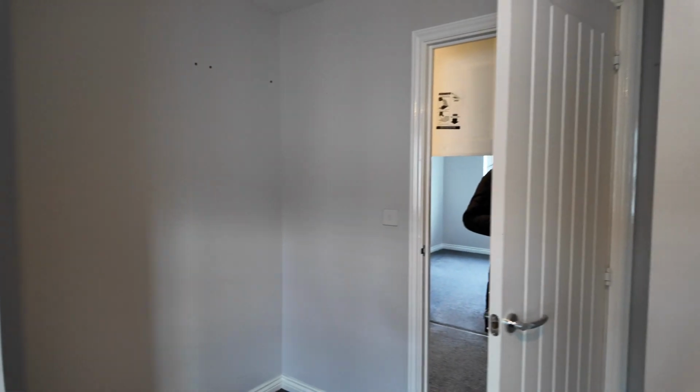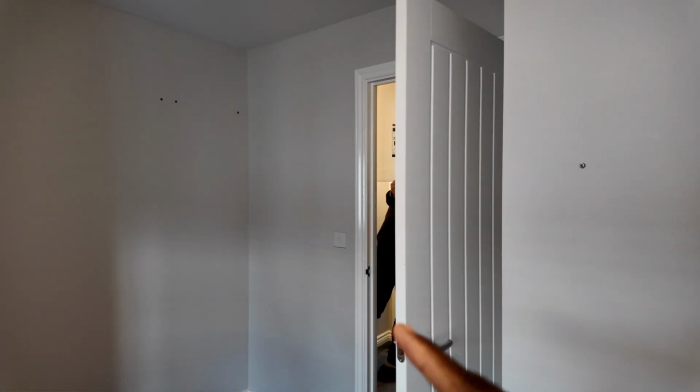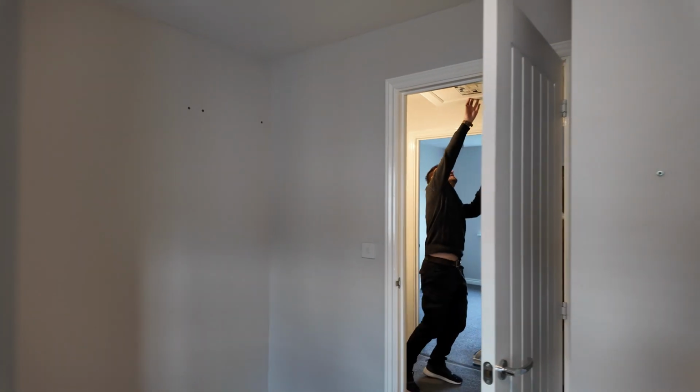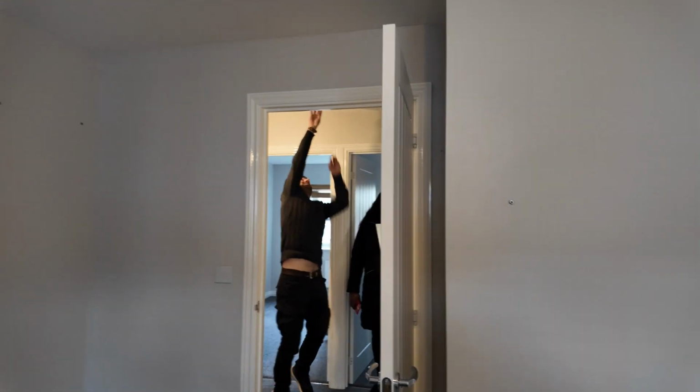And this is the master's. My wardrobe can be here. My wardrobe can be here. Wardrobe can be here. Okay, there's a loft there. Yeah. Oh. It's if our bed will enter. Our bed will enter this room.